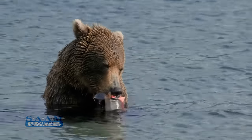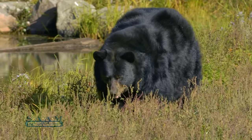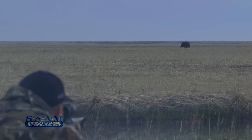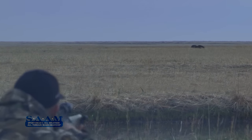All bears are muscular, large-boned animals covered with a thick hide that is often wet from the elements. With the exception of the smaller black bear, a minimum .338 caliber with a premium soft-nosed bullet is required. A better option, in our opinion, would be the .375 or even a .416.